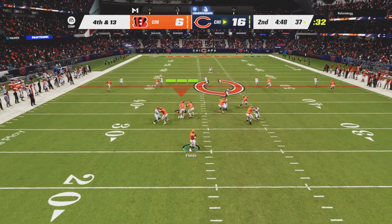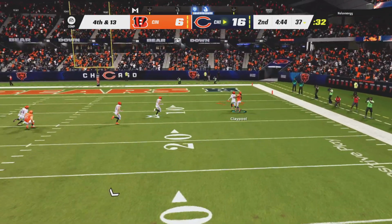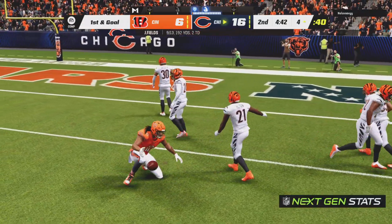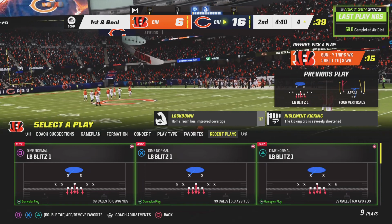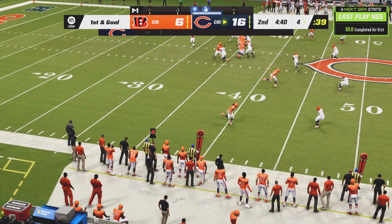They snap it to Fields. He's going to look deep down the field. And at the 7-yard line, the catch is made. Wow, first and goal, and defensively, all they can do is shake their heads. Not only did they allow the conversion, but a big play as well.